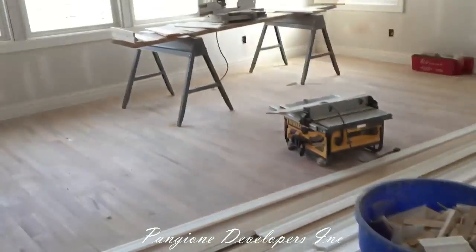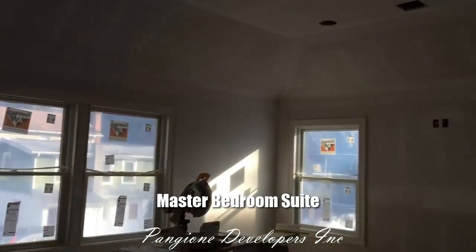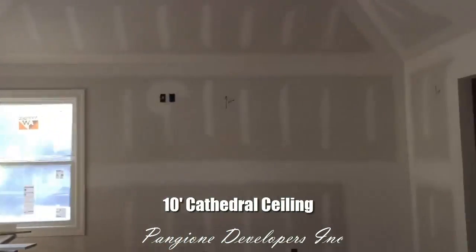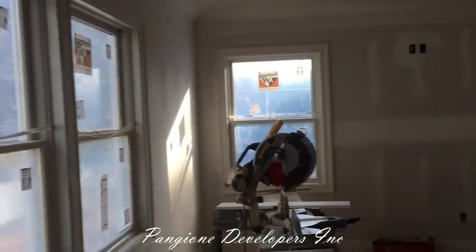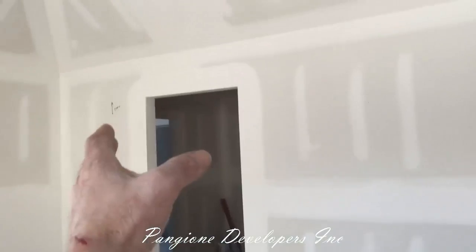All right, so as we open up the door, look at all this space in this master bedroom. We have a 10-foot tray ceiling, all the Anderson windows pre-finished on the inside. This is a great size room. Remember, through that doorway, we have a walk-in closet. There's going to be a barn door right here that opens up into the walk-in closet, which leads also into the master bathroom. Let's take a quick look.